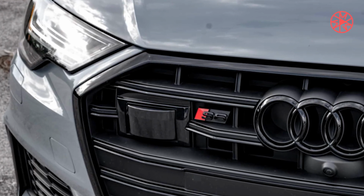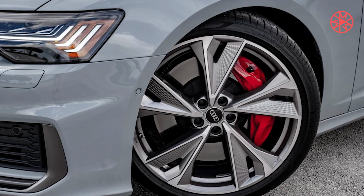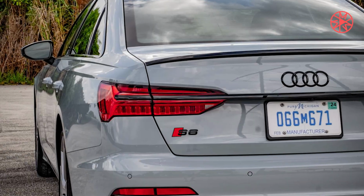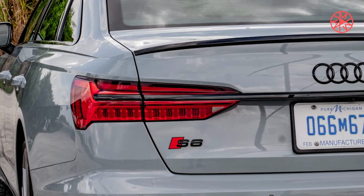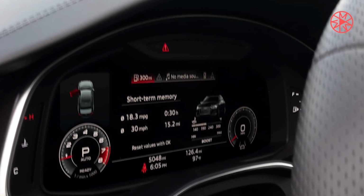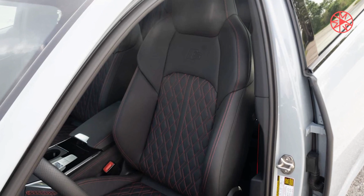Sure, it isn't as speedy nor nearly as eye-catching as the Avant, but it also costs $50,000 less than its long-roofed sibling. And with that, the S6 still has solid looks, decent speed, and a twin-turbocharged V6 good for 444 horsepower. Even without a ridiculous roofline, there's a lot to like about the S6.